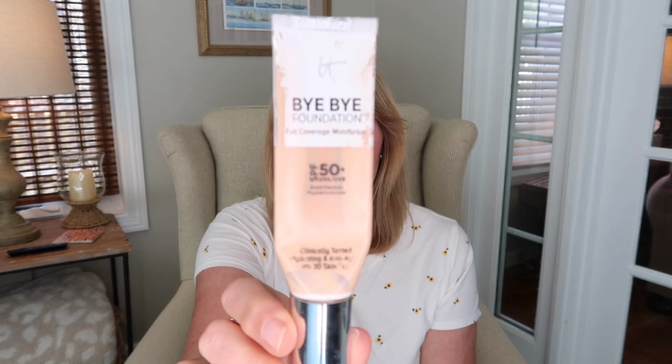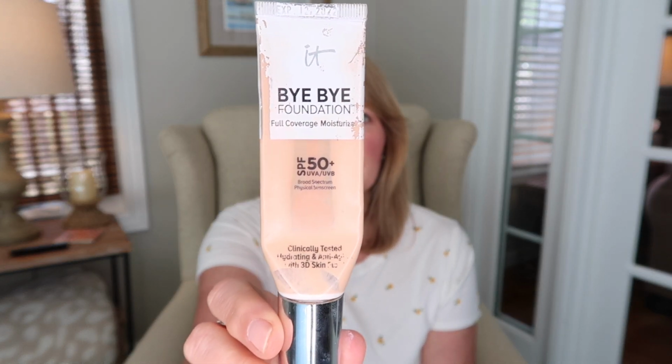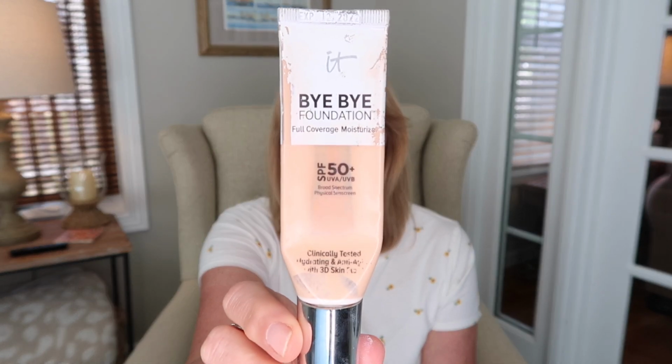The next thing I have finished up is a tube of the IT Cosmetics Bye Bye Foundation. I wear the shade Light Medium, and I love this foundation. This is one of my top 5 foundations that I rotate through. And I wear this on days where I want a little bit more coverage. It doesn't give me as much wear as some of my other favorite foundations, but I can usually get a good day's worth out of it before it starts to look cakey and separated.